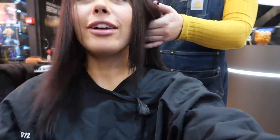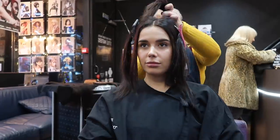My new hair in. I'm very excited about this. Yeah, I can just go to bed with long hair and wake up with long hair. It's gonna be the world's biggest time saver.